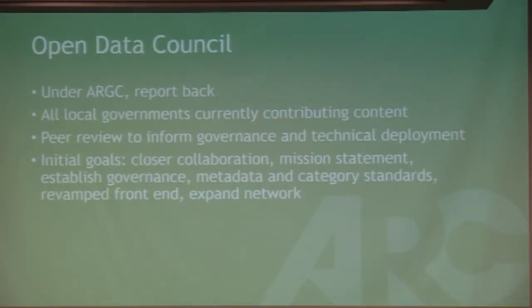Through the Geospatial Community Group and our partnerships with local governments, we've made progress, but if we collaborate in a more formal capacity, we can have a greater impact. We've heard that being able to point to our embrace of open data has helped secure buy-in, and formalizing these relationships around a mission statement informed by peer review to establish governance, policies, standards, and a revamped front end. We hope to ramp up, strengthen, and expand our network. We would love to hear any ideas you have.